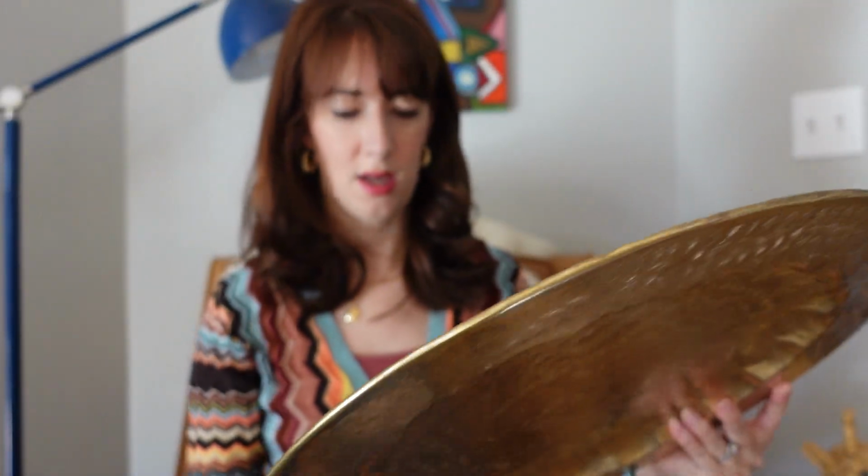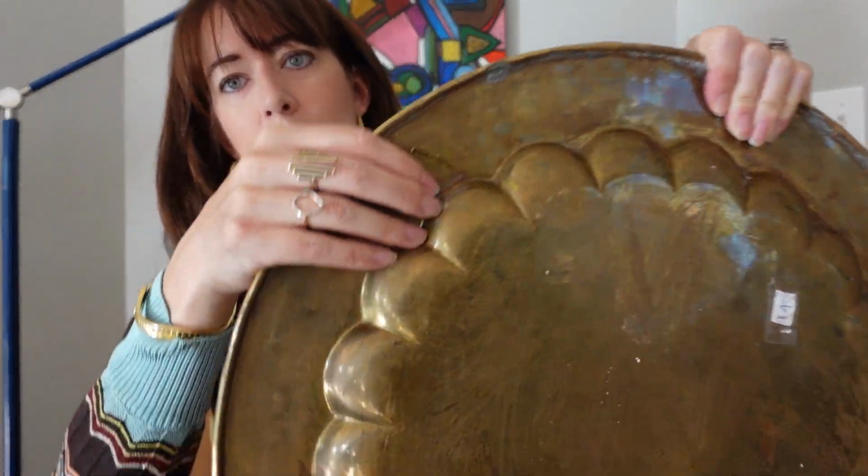So it has a hook on the back here, so it makes it really easy to hang on a wall if you want to put it on its own or as part of a gallery wall, or of course you can style on it.